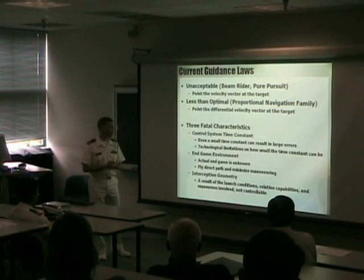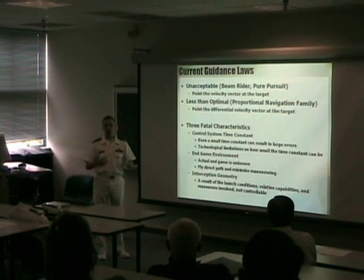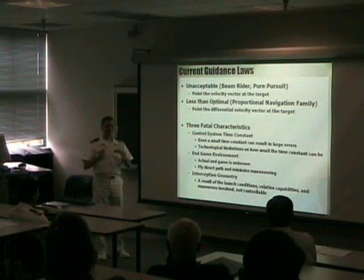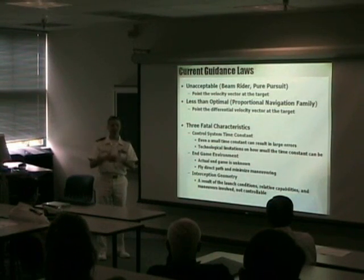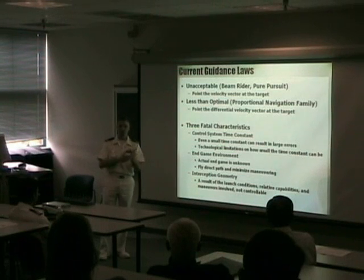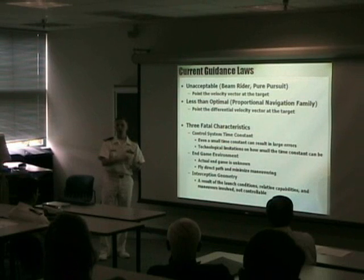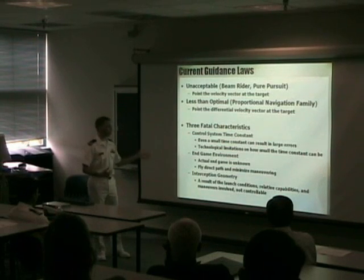And then finally, the interception geometry, which is purely the result of the geometry of the launch. The missile was launched in front of or behind the target, the speeds of the two, and the relative maneuvers involved. It doesn't say I want to hit it at a 90-degree angle, I want to hit it in the front or in the back. It's purely the physics of the situation. It's an output of the system, not an input to the system. And these are three characteristics that my new algorithm can overcome.